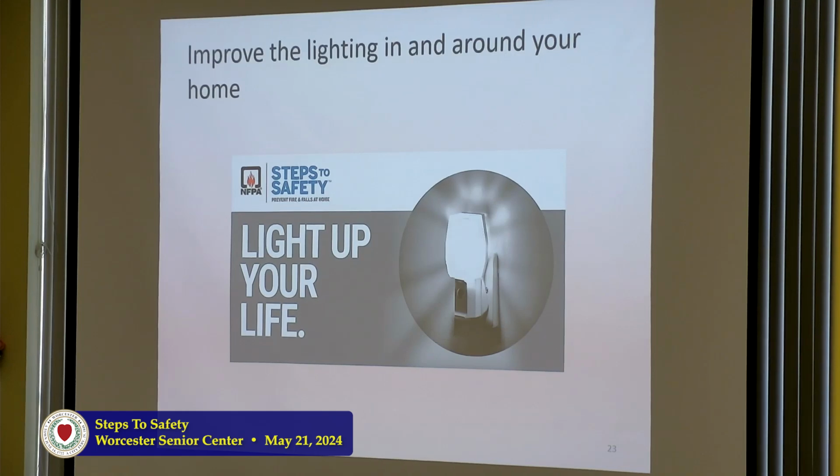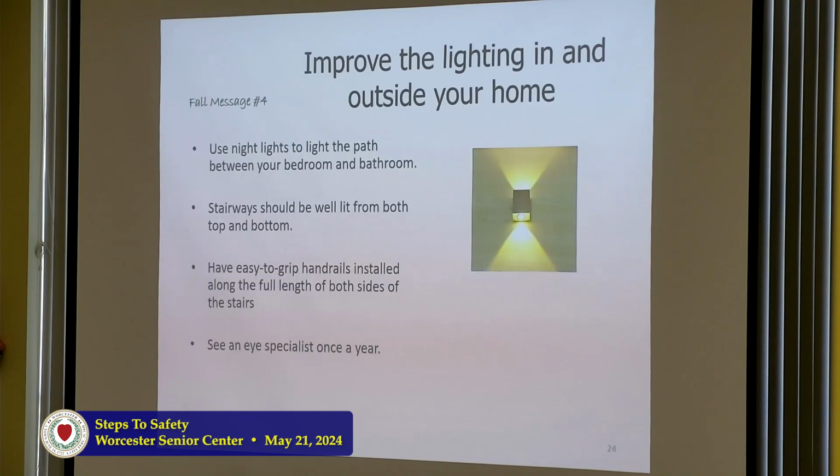Improve the lighting in and around your home. Use night lights to light the path between your bedroom and bathroom. Stairways should be well lit from both top and bottom. Have easy to grip handrails installed along the full length of both sides of the stairs, and see an eye specialist once a year. As you increase in age, your eyesight goes a little bit. It makes it a lot easier to fall. Sometimes depth perception, things like that. You might not see things that are right in front of you.